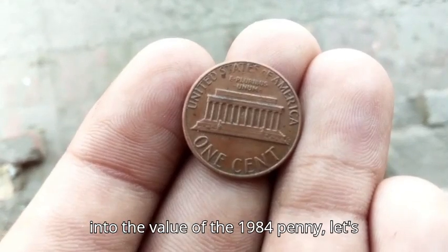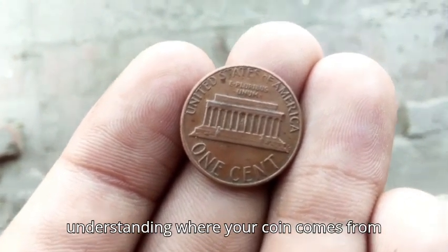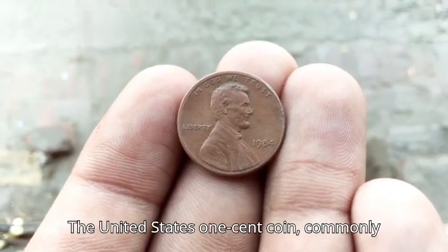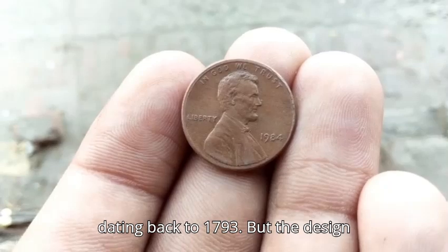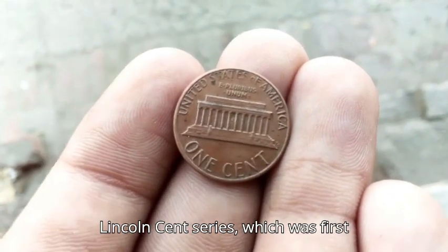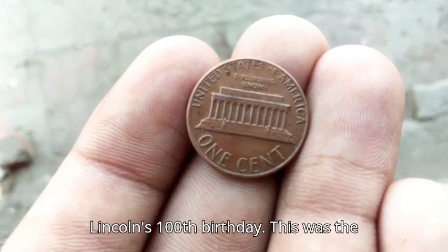Before we dive into the value of the 1984 penny, let's talk about its history, because understanding where your coin comes from makes collecting so much more exciting. The United States 1-cent coin, commonly known as the penny, has a rich history dating back to 1793. But the design we see on the 1984 penny is part of the Lincoln cent series, which was first introduced in 1909 to honor Abraham Lincoln's 100th birthday.